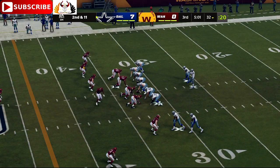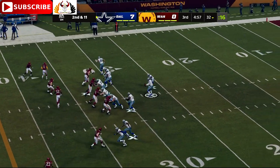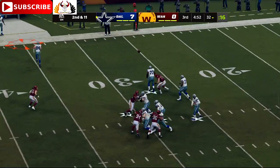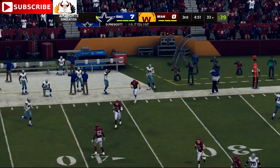Second and 11 now. Play action now, Prescott. It's a short one here, complete to the tight end.